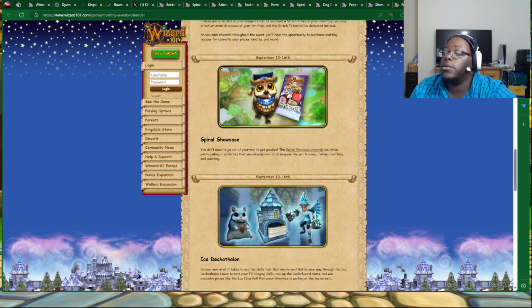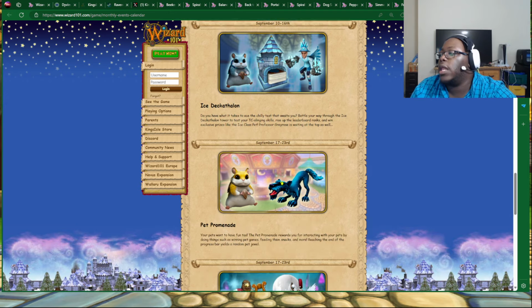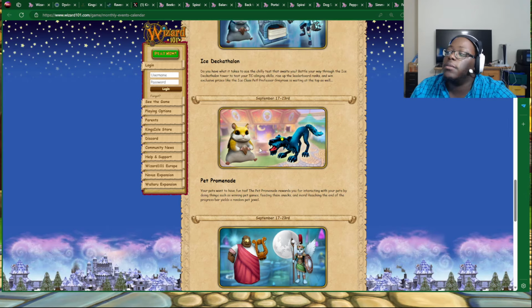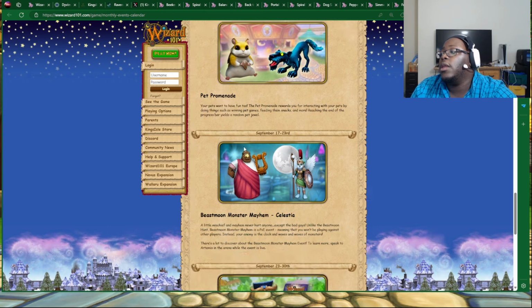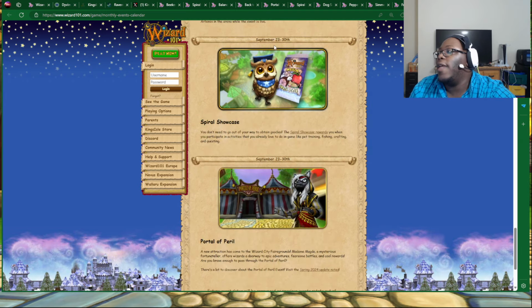We also have the Spiral Showcase, which is available September 10th through the 16th. And then we also have the Ice Decathlon. So make sure to check that out. And then over here, September 17th through the 23rd, we have the Pet Promenade event. And then we also have Beast Moon Monster Mayhem, which is available September 17th through the 23rd, but you can play in Celestia. Messed up my words there a bit. And then September 23rd through the 30th, we have the Spiral Showcase.